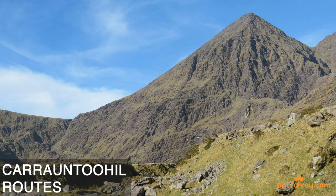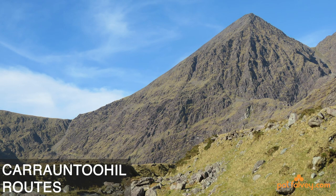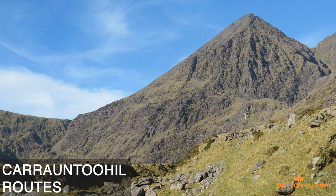Today, I want to tell you a little bit about climbing Carrauntoohil. Carrauntoohil is Ireland's highest mountain. Its height is 1,038 metres or 3,414 feet.